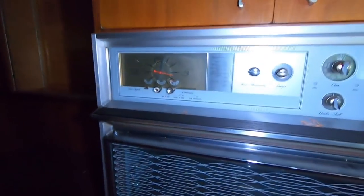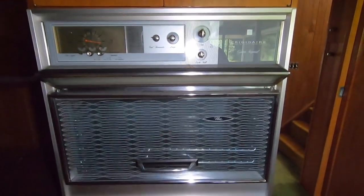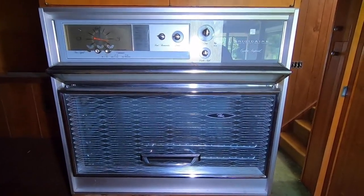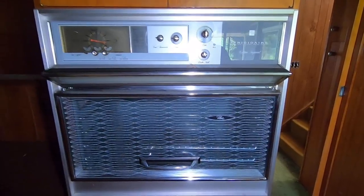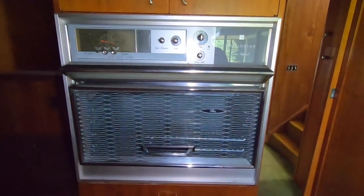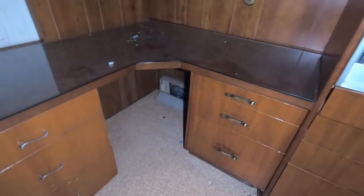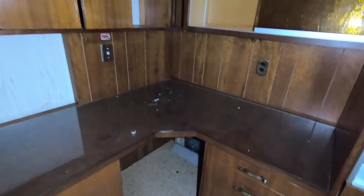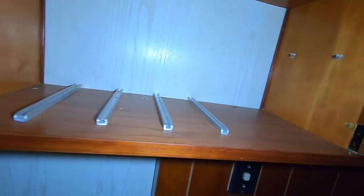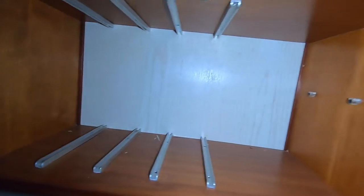Now check out this stove, guys. Frigidaire, custom Imperial. I've been told that this is an extremely rare and expensive stove at the time. And not many people had these. So the people who bought this stove may have been wealthy, from what I'm told. There's the corner. It's like a little office in the corner of the kitchen here. Got this locked up section here. There's a key. Wonder what that's all about. How to set a barometer. All right.